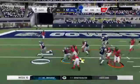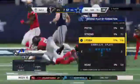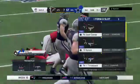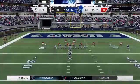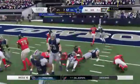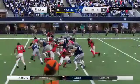On 2nd down now, it's Morris. And for one of the few times here today, this run's not going to go anywhere. Call it no gain that time as it's going to leave him with a 3rd and about 3 to go. Let's go now. 45. On 3rd down, Yeldon. And he picks up the first as he's able to take it down to the 7-yard line. Gain of 4, able to convert, and that sets up 1st and goal at the 7-yard line.